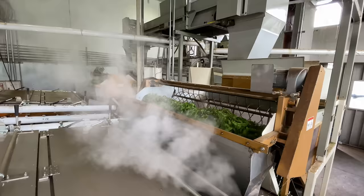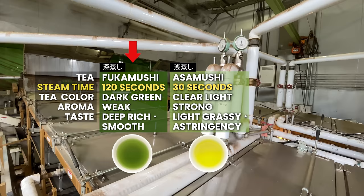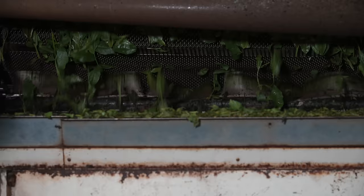Asamushi Sencha, or lightly steamed tea for 20 to 30 seconds, has a stronger aroma, but lighter to clear green colored tea and light grassy taste. Fukamushi is richer, darker, but with a weaker aroma. All this controlled by the steam time. Chumushi Sencha is right in the middle, steamed for about 60 seconds. The freshly steamed tea leaves are hot and need to be cooled immediately or lose their flavor, color, and aroma.